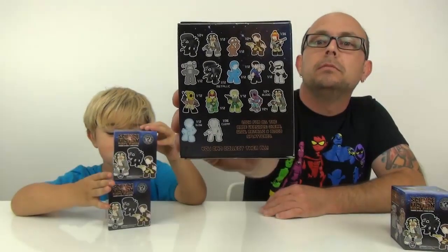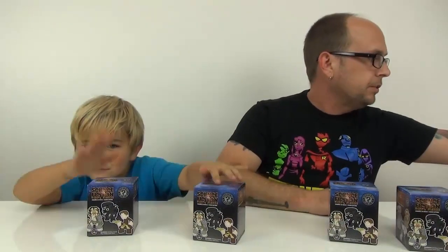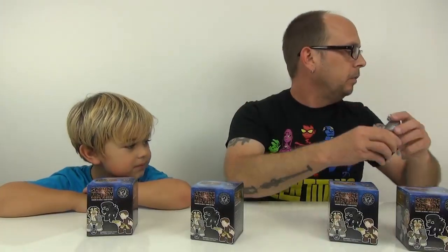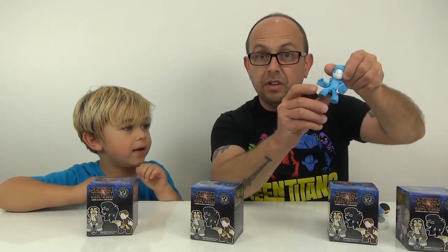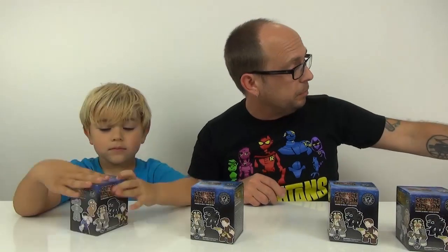Funko mystery minis, science fiction series one. We've already opened up four once already. Actually, they're right here. We got this super sweet Robbie the Robot. We got the two Trons. We got one glow-in-the-dark on the last video on Audrey's channel, and then we got the normal one. We got both Trons. We got Spock. We got a Firefly guy. Anyways, these are super awesome, and we're super excited.